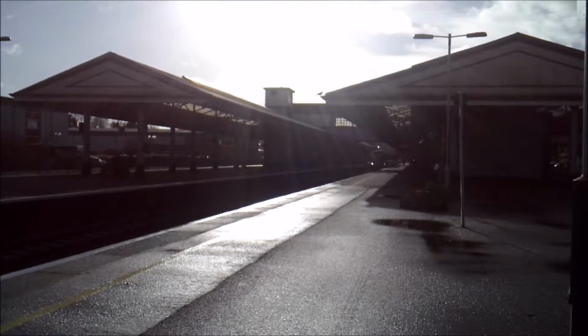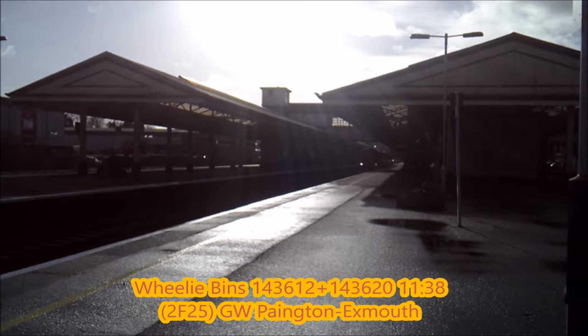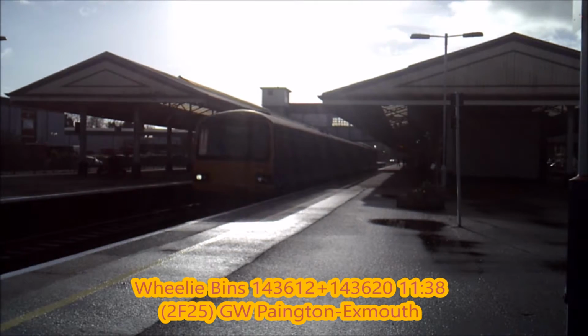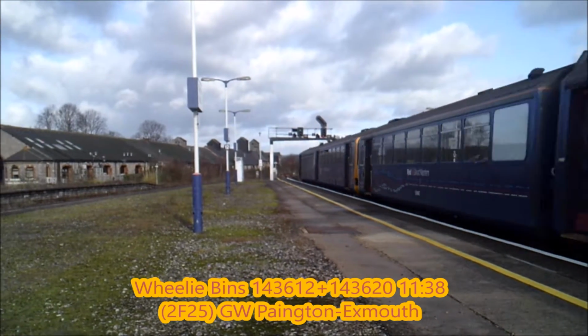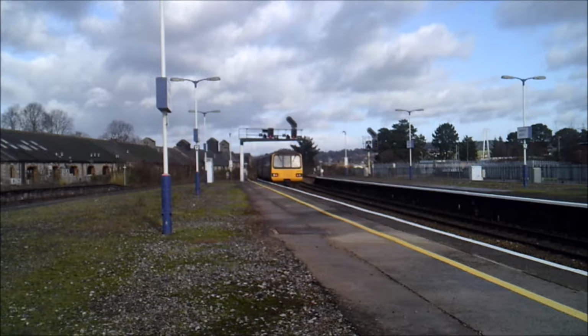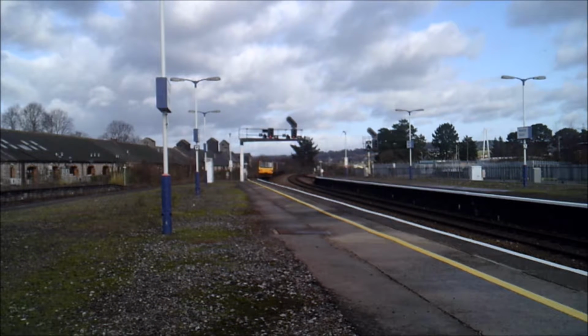Okay, so departing now is the 11:36 Paignton to Exmouth. Thorndor, two Pacers maybe? It's 143612 and 143620. So yeah, I've got a double pairing of Pacers headed for Exmouth. Or wheelie bins, whatever you want to call them. Or donkeys.